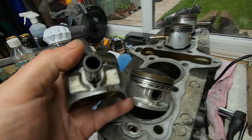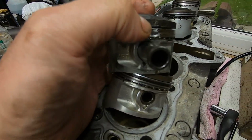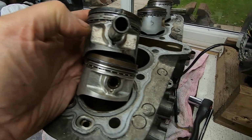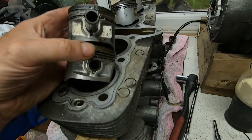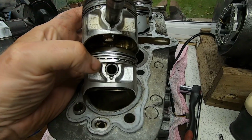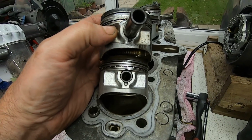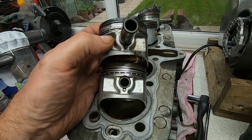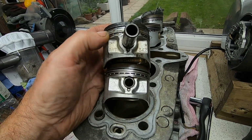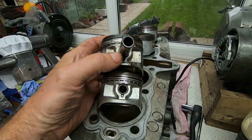There we are. Let's have a look at this piston a little bit more. So that is absolutely mashed there. Look at the state on that. Look at the comparison of that. Look at the edge of that and that. I'm surprised it was actually running and didn't just smash itself to pieces. So I'm not sure what the cause of that is.